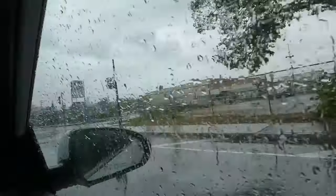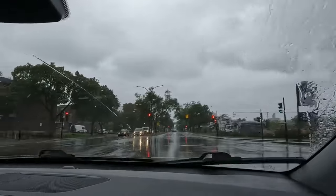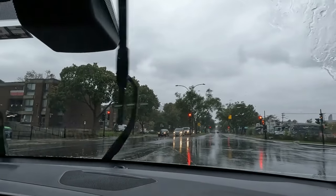Yeah, but how much are they actually going to reduce their prices? How much of it is just a marketing ploy? Because they're corporate. They're very corporate.